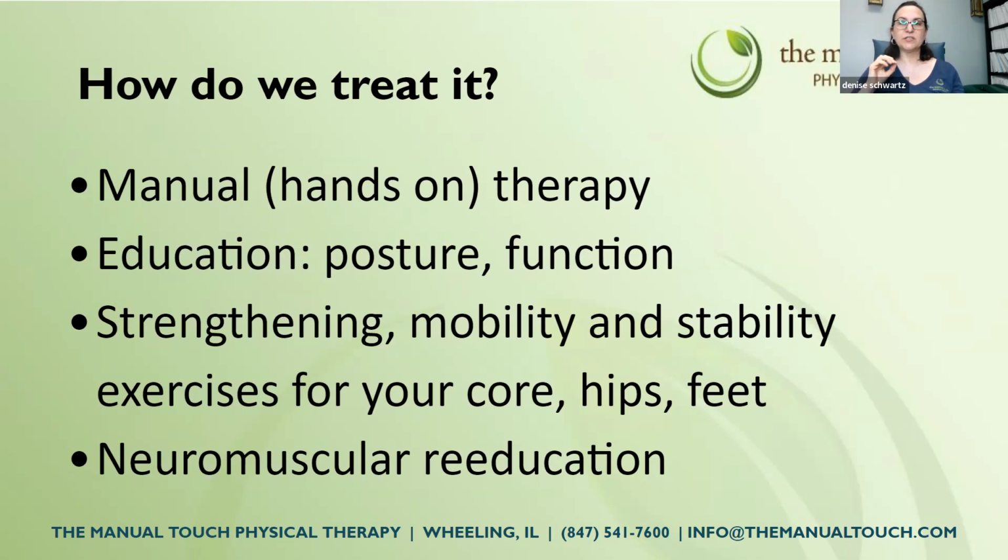Treatment will always be some hands-on, we call manual therapy, where we really work on getting the joints in better balance. Any soft tissue or scar tissue that may be inhibiting you from healing, we're going to work on that as well. We're going to do some strengthening, mobility or flexibility exercises, and stability or balance exercises to get your body working together and stronger, particularly around your core, hips, and feet.